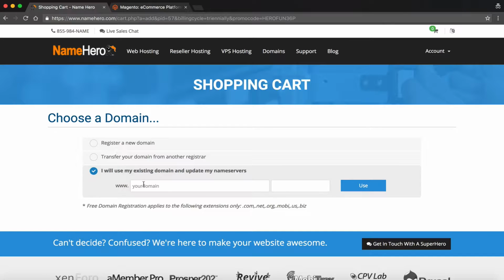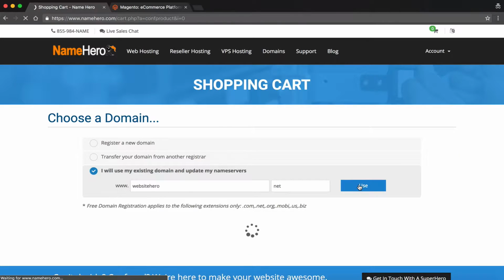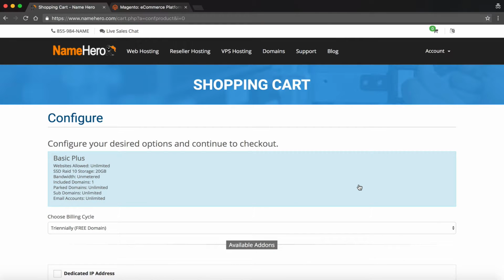But in this case, my domain's already registered and it's already in my NameHero account. So I'm going to go ahead and enter it. It's called Website Hero and it's .net. So I'm going to put the .net in the second box in the Website Hero here, and I'm going to click on Use. Okay, so now I'm on our checkout screen where I can go ahead and configure my options.